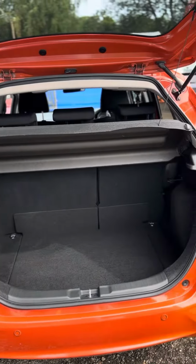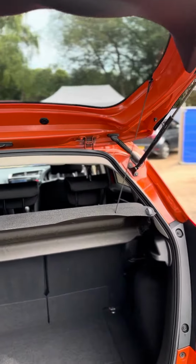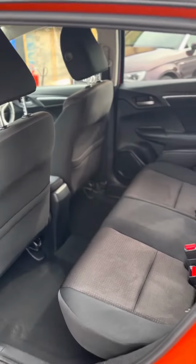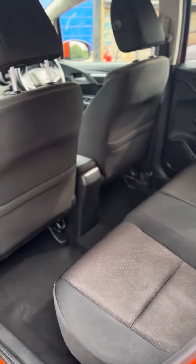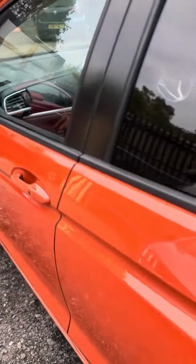Here we have this Hyundai Jazz automatic in orange, amazing color combination. It is a one owner vehicle owned by a lady, and we have two keys for it. It has full service history, just been serviced by ourselves when it came in. Prior to that, we have Hyundai main dealer service, and we have all the invoices to back this up.